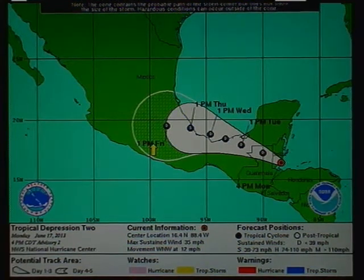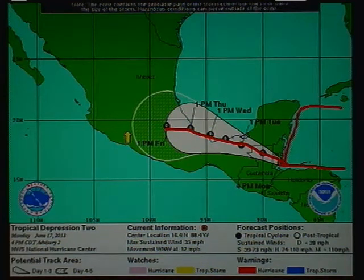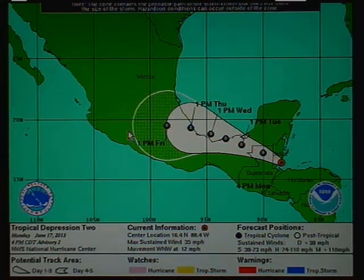It certainly had a favorable environment to work with: very warm water temperatures here in the Western Caribbean, a favorable upper level outflow pattern, and a sufficiently unstable atmosphere with juicy, moist, tropical air to work with. But land is a big no-no for tropical cyclones. It does not like land, this depression, and neither do any tropical cyclones for that matter, and it'll probably weaken. It's hard to weaken much more than where it is.